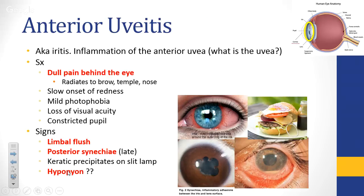And the other buzzwords for this are limbal flush. So as we said, the limbus is the junction of the cornea and sclera. So that's here. So it's this red ring around the iris as opposed to the blood vessels, as well as posterior synechiae, which is this. This is just the iris sticking and making this strange shape, and it's quite a late sign. Plus minus hypopyon. So really it can present with any one of these, or with any combination of these symptoms.